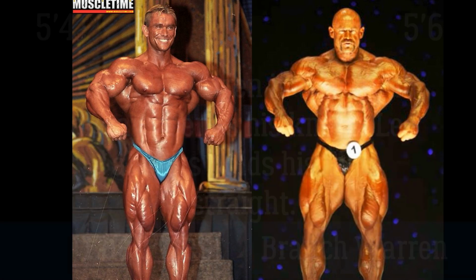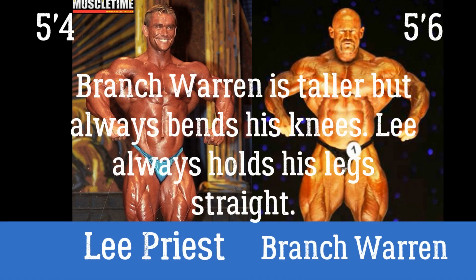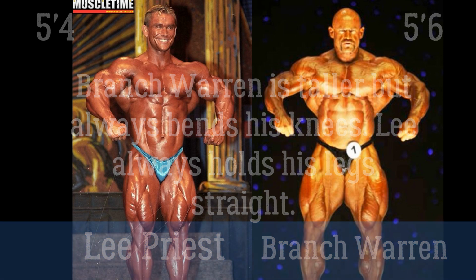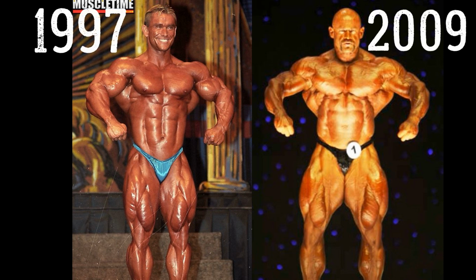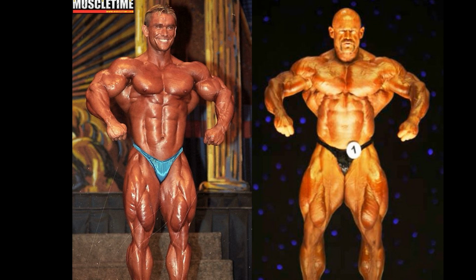Well, Lee Priest and Branch Warren, two fantastic specimens. Look at the conditioning of both men. I think the two years are easy. I mean, the 1997 Mr. O for Lee Priest and the 2009 Mr. O for Branch Warren. Is that not the most obvious two picks? I believe that the killer guy will be happy with this, I think.